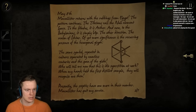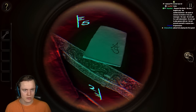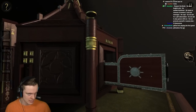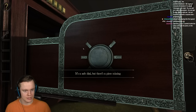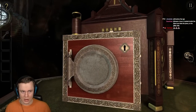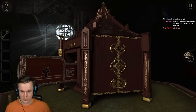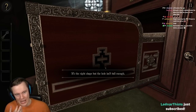Okay, so we need this thing. This symbol is important. There was obviously something here. Okay, we got a 5 and we got a 5 and we got a 2. We'll see when that comes in handy. What we got here? Can I move these? Oh, what does it say? It's a safe dial, but there's a piece missing. Okay. I got this key. Maybe I can put that in here, maybe? No, it doesn't look like the shape. This looks like the shape, though. Boom. It's the right shape, but the hole isn't tall enough.